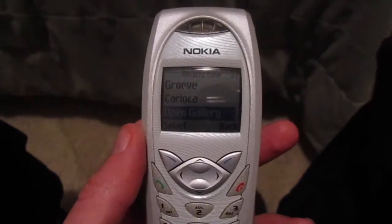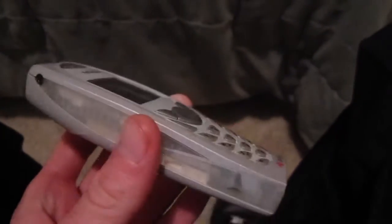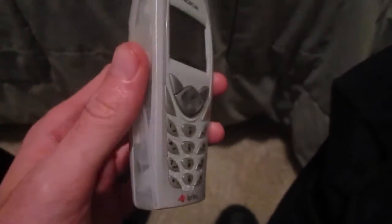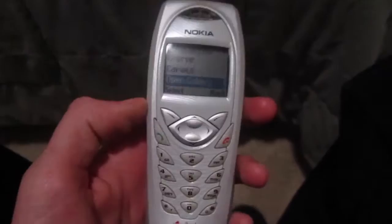What's going on, guys? Here I am with a Nokia 3588i. Similar to my 3585i, except this one has a color screen.